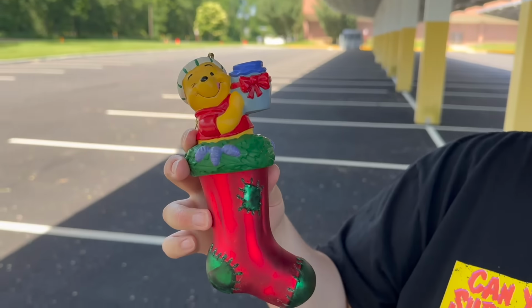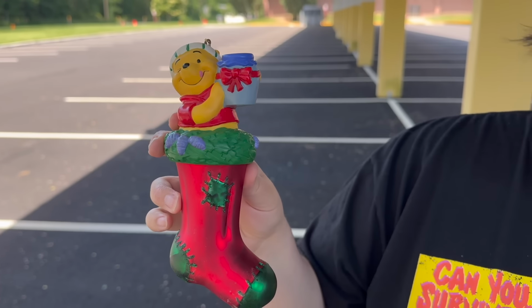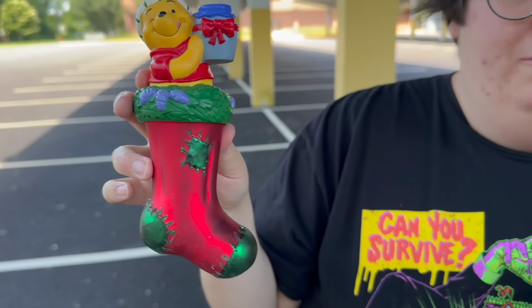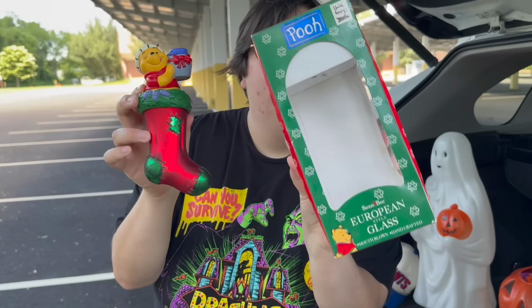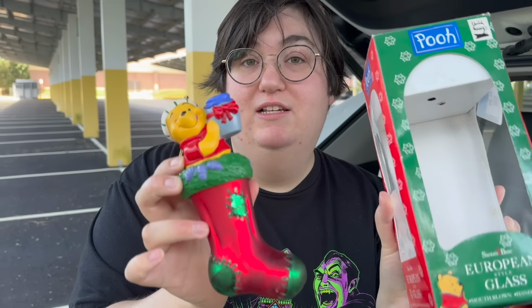Okay. So I picked up this Winnie the Pooh stocking ornament, and I think he looks really cute in there. It does come with the original box, and I thought this would be a great little thing to add to our whatnot sale that we are having next week.